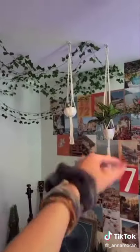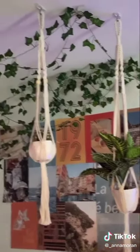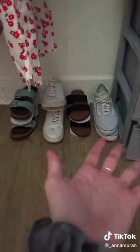And hanging plants are a great way to make your space cute when it's smaller, because they're just hanging from the ceiling, not taking up any floor space, so I love these. These are holders to keep you organized, but it also is great because it saves a lot of space because they stack on top of each other versus side to side.